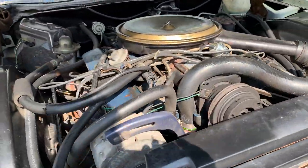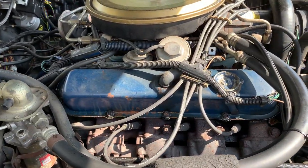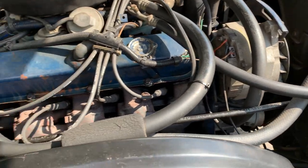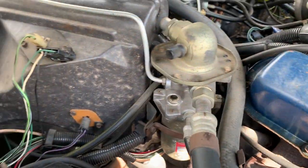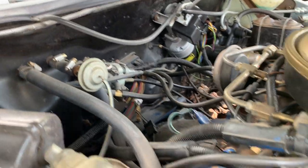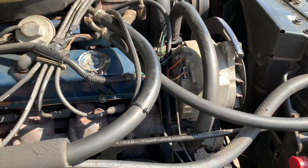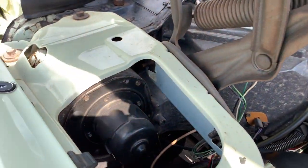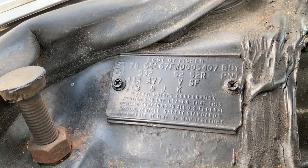Radiator core is in nice shape. Antifreeze is full and green, as it should be. The engine bay has not been detailed, as you can tell. Valve covers haven't been off to be repainted. But the car is in very, very good shape.